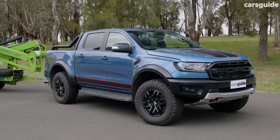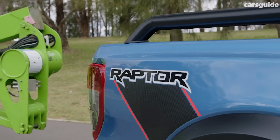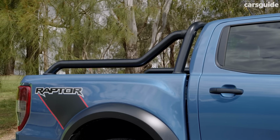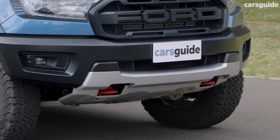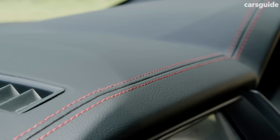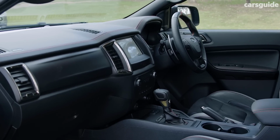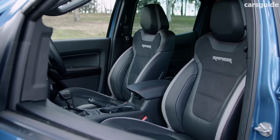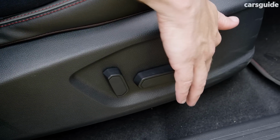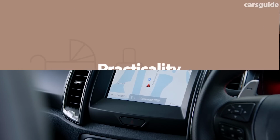The Raptor X gets red-edged body stripes on the bonnet, roof, tailgate and sides, black extended sports bar, red front recovery hooks, and the red edge theme runs inside the cabin with red stitching on the dashboard and steering wheel, and there are new interior trim finishes too. There are sports seats with a leather and suede finish and electric adjustment up front, and an 8-inch touchscreen with sat-nav and smartphone mirroring.